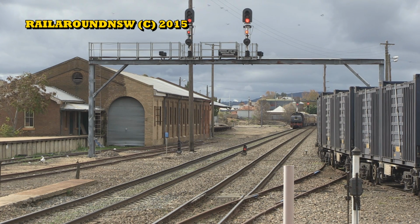The Rail Heritage Centre houses a museum open to the public with a large collection of rolling stock and various exhibits, as well as privately owned locomotives and carriages.